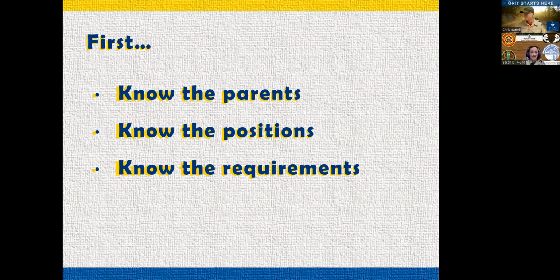That's what you need to do, because you need to get to know the parents and know what kind of people they are. Then you need to know the positions that you have available and that you would like to get filled. And you need to know the requirements that these positions require.